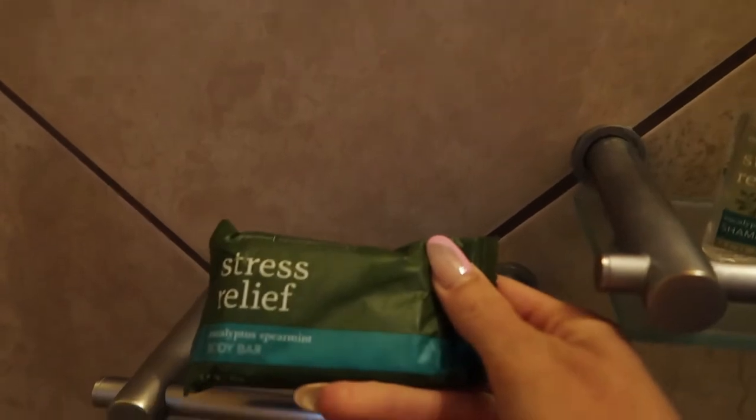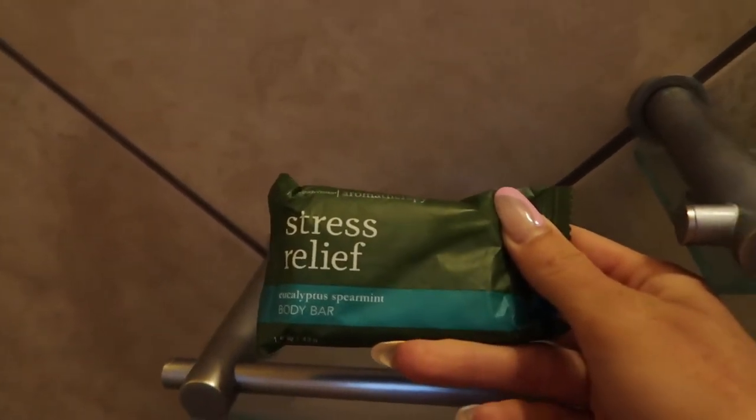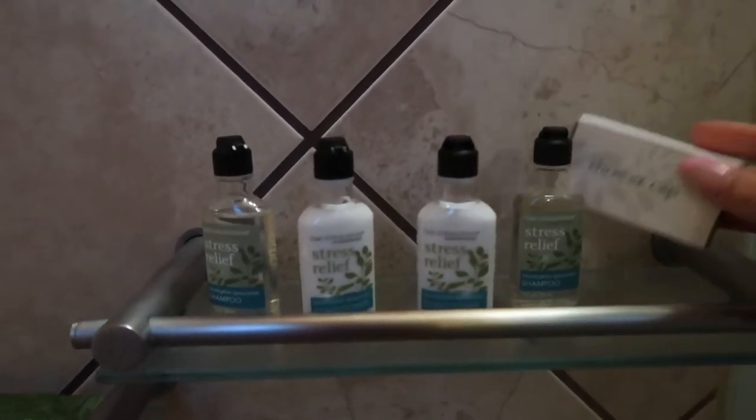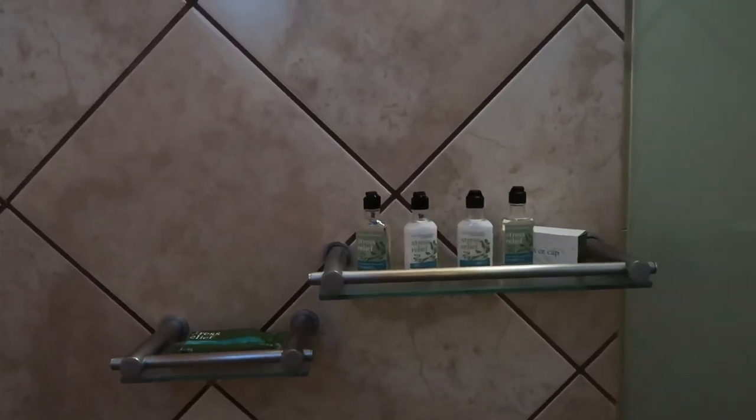A nice rain shower head. I'm sure that's gonna be amazing. I love rain shower heads. And let's see what they got here. Stress relief eucalyptus spearmint body bar, aromatherapy. Of course, they give you some shampoo and conditioner. They even give you a little shower cap if you need it. I actually love these little tiered stands. It's a nice way to place stuff.